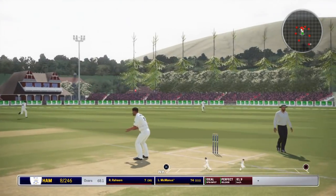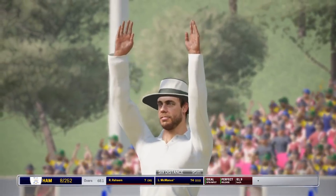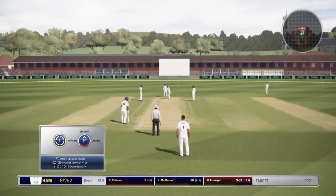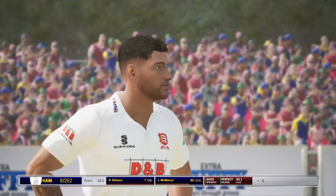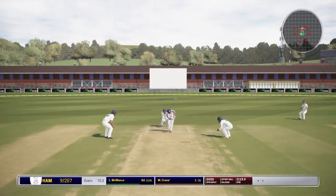McManus, what a shot. He just picked it up. And he was the man in the first innings. I don't know where he's batting in the lineup, but he's got to get promoted, surely. He made like 70 odd not out in the first innings, ran out of partners, and right here, they're chasing 292. They're 8 for 252. McManus is 80 off 112. And Raheem from the first innings as well made a decent partnership. And thankfully, we come back.